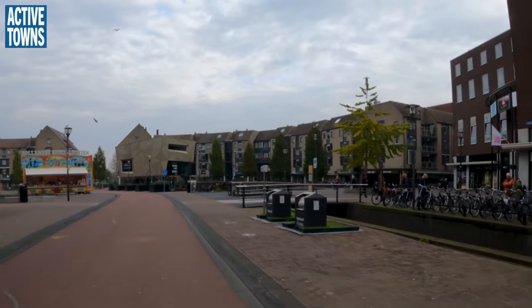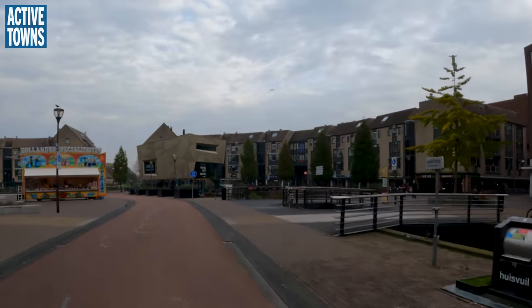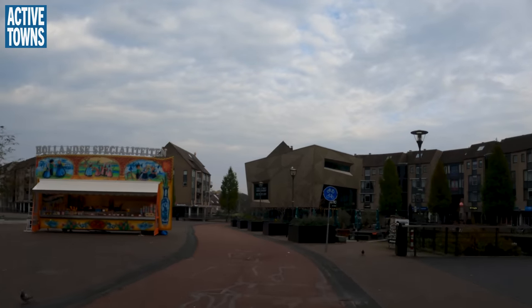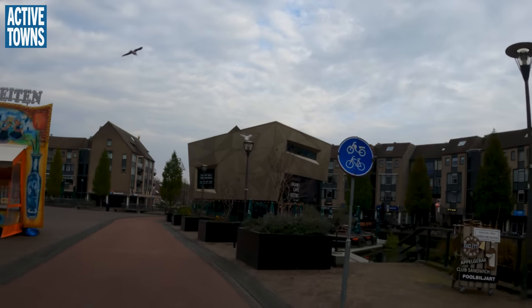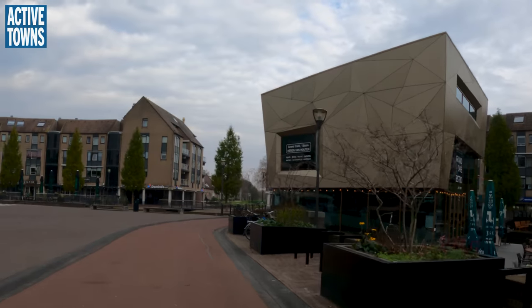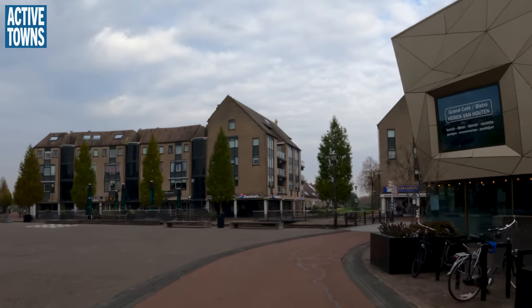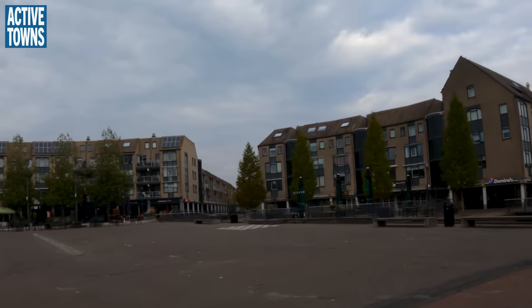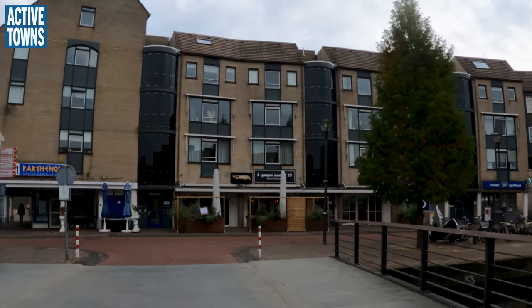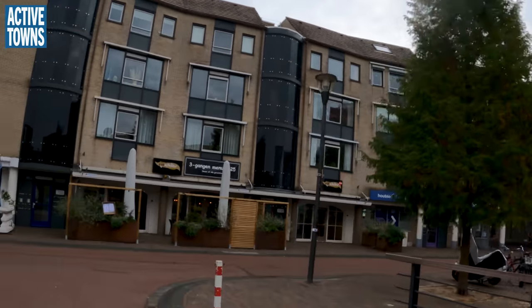Again, not an extremely attractive architectural construct, but also not terrible. Wonderful density here in this part of the city. And as you'll see in just a moment, there are some single family homes as well. A nice orientation to the water, as you'll also see.